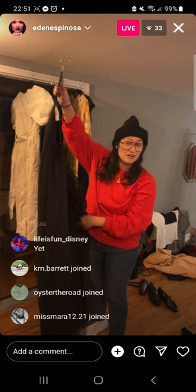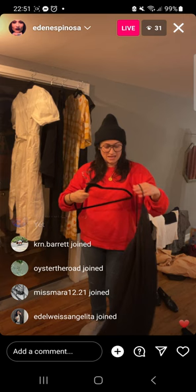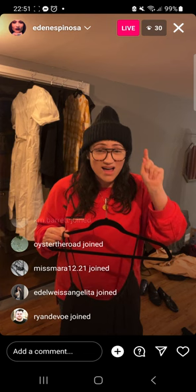This is jumpsuit number two. It also has pockets. Jumpsuit number two.